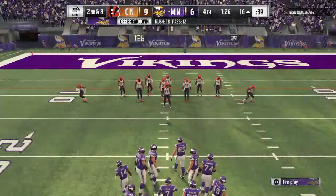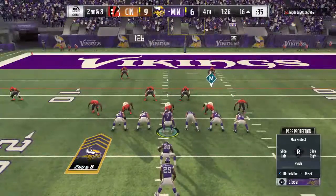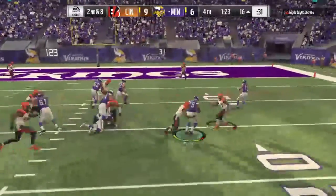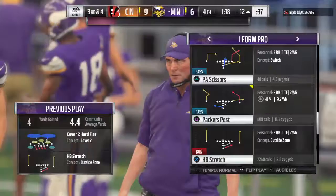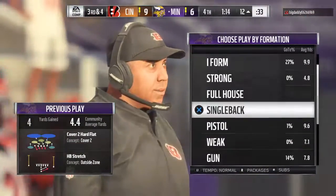Second down, 8. Possible run anticipation here as the D-line sandwiches together. They'll try to right side with Murray. And able to push his way forward here for a good little gain. 4 yards on the pickup there as it'll leave him with a 3rd and about 4 more for a 1st.